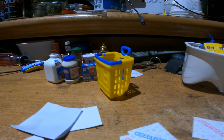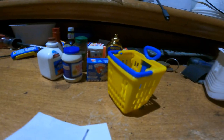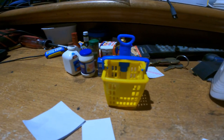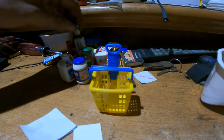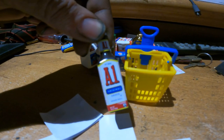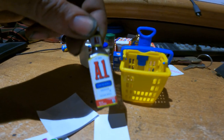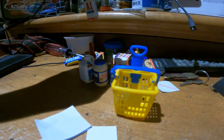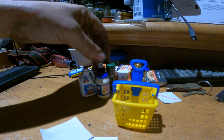Ta-da! Look at the cute little basket. Oh, it's adorable. The handles and everything work. Yeah. Dude. I highly recommend these if you guys have them in your area. They're so cute. They're so cute. And it's like Costco sized A1, man, for 110 scale characters. I mean, come on. Yeah, it's probably like 1/6 Barbie, whatever. Who cares? Costco size, motherfucker.